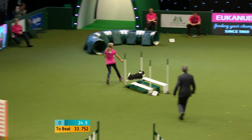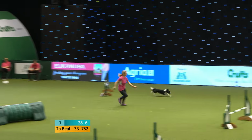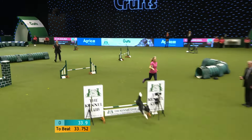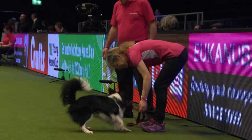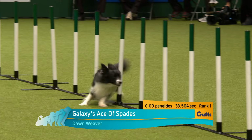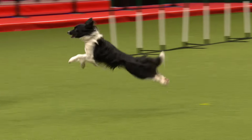Down that line. Dawn swapping sides all the time, getting the most speed out of the dog. Oh, she looked at the tyre, but we're okay. That was a nice turn as we go over the final jump. 33.504. Goes into first place. That was very nice, smooth run. Very quiet, very nice. Goes into first place. Well done, Dawn.